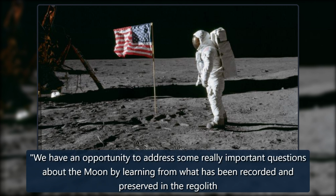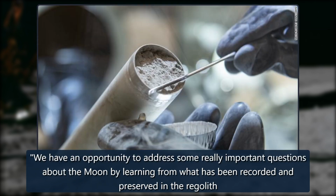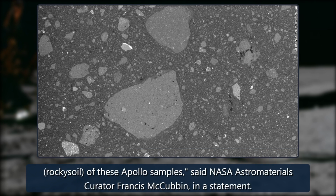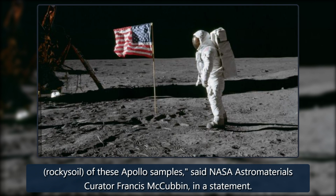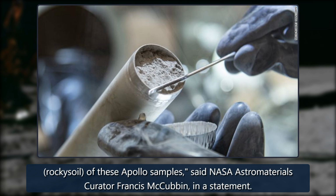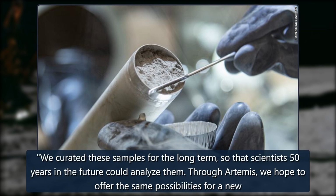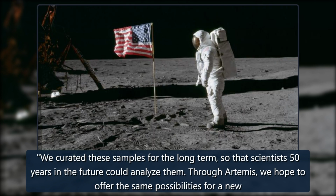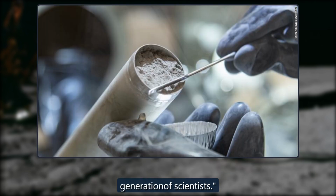"We have an opportunity to address some really important questions about the moon by learning from what has been recorded and preserved in the regolith, rocky soil, of these Apollo samples," said NASA Astromaterials curator Francis McCubbin, in a statement. "We curated these samples for the long term, so that scientists 50 years in the future could analyze them. Through Artemis, we hope to offer the same possibilities for a new generation of scientists."